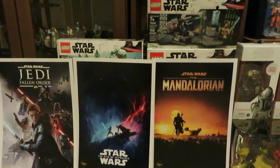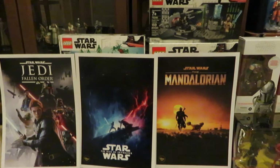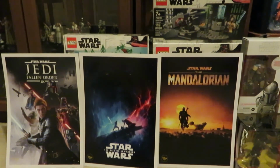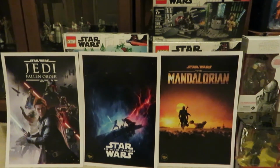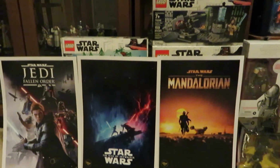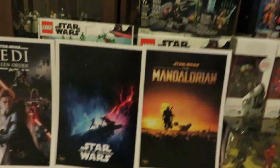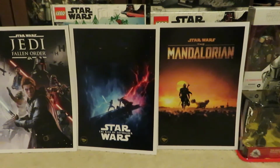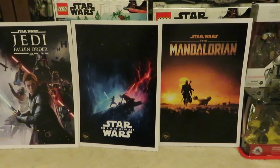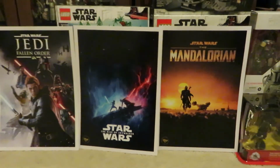So I really like them. I think all three look really nice, and I'm definitely going to get a frame for each one and hang them up really soon. I got a lot of stuff I need to get hung up on the wall. I found out about this promotion a couple weeks ago, and I saw the prints. So I was like, I gotta really get these.